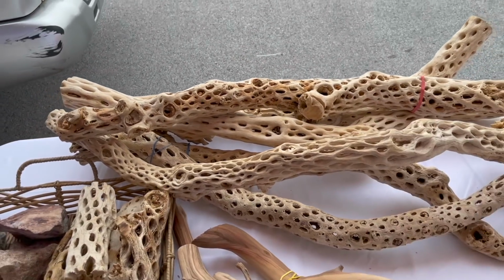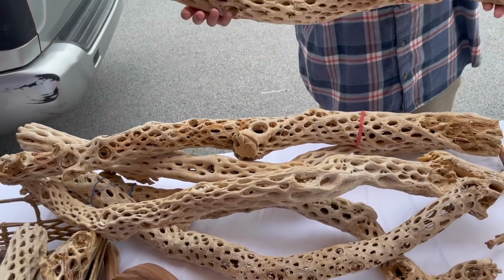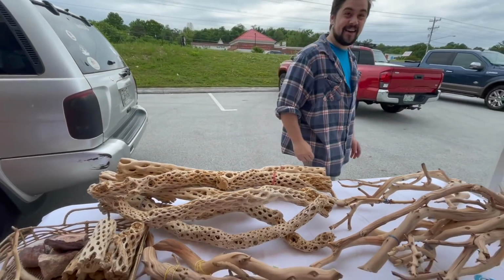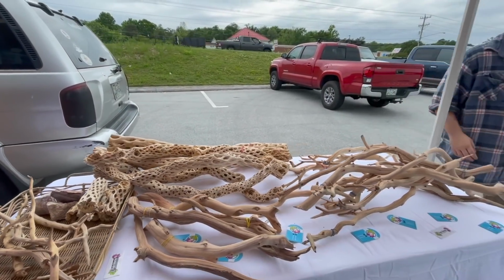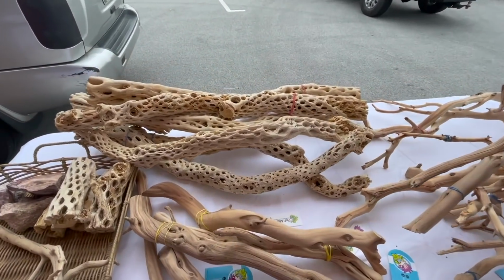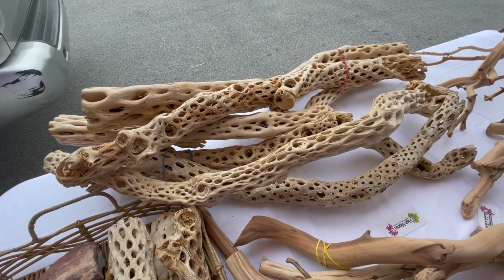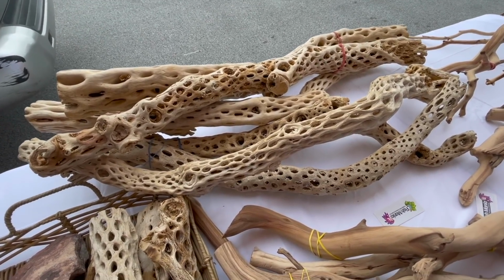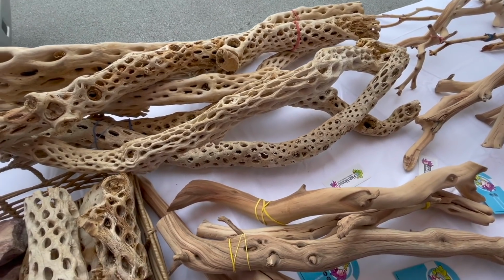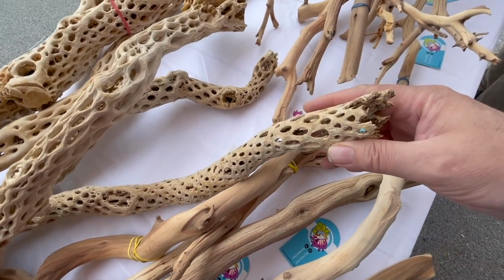Yeah, there's some nice pieces in there. Real thick ones. Only problem with the cholla is it stinks when you first put it in. Oh, yeah? Yeah. It does not smell great. So not a lot of tannins, but it smells bad. Not a lot of tannins, but lots of biofilm. Yeah, it might be good for grazers and stuff. Very, very much so. Those shrimp would really like that, I bet. Yeah, the shrimp do, and a lot of the plecos do. Oh, look how hollow that is. That's great.